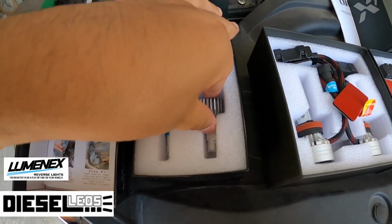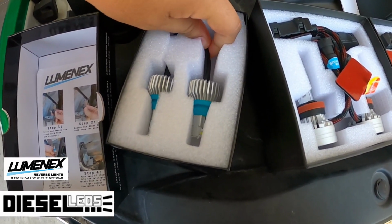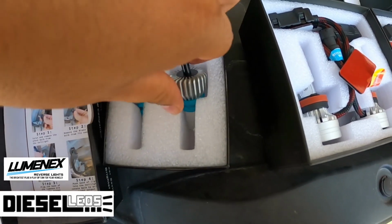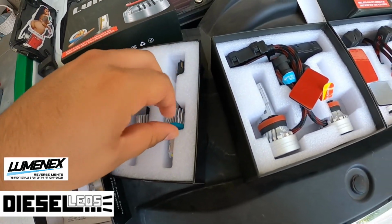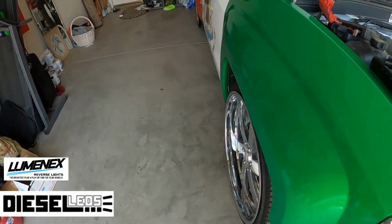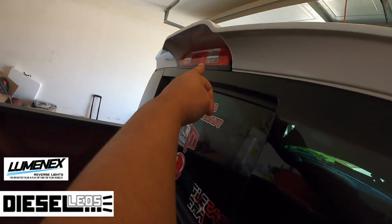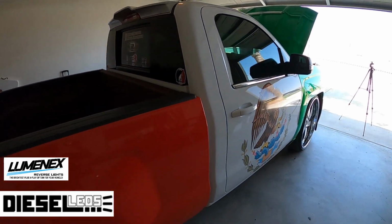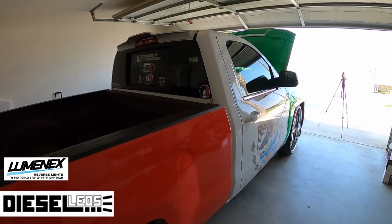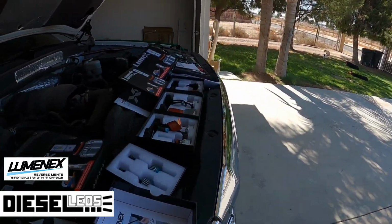Oh, and these are the reverse lights, so I'm gonna have to open up the tail lights too. Take them off and put in the reverse ones. And I'm also going to order some others, but what I'm going to order after is the cargo light. I think they were like $20 on the website, so I'll end up ordering those after, but for today we're gonna install these.